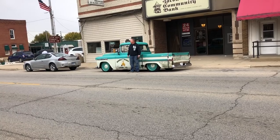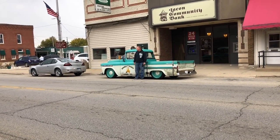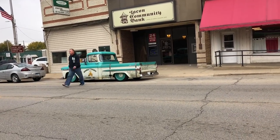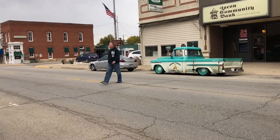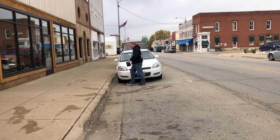So at this point going forward, you're going to hear a lot of the story about the truck and about the family. Just listen very carefully. You're going to be surprised at the history that the truck and the owner actually have with this town.